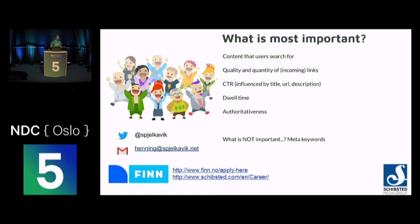And what is not important is the meta keywords. You can fill it in with something useful, but don't overdo it. It's at best not useful. At worst, you will be tagged as a spam site.